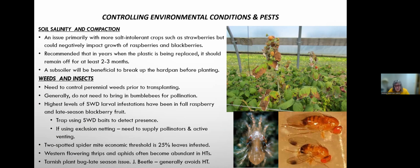What we've done in the past is we've actually shoveled snow into our high tunnel so that we can help leach those soluble salts below the root system. Another problem that might occur is getting a hard pan. So if you think you might have a hard pan in that high tunnel, you need to subsoil before you transplant, because there's no way of getting rid of that hard pan afterwards.